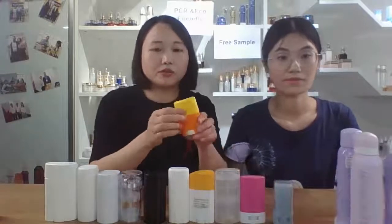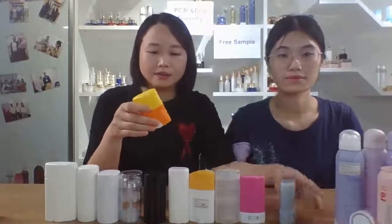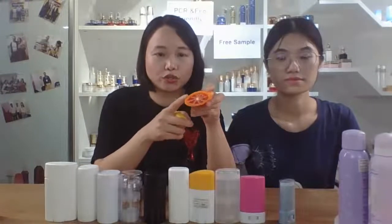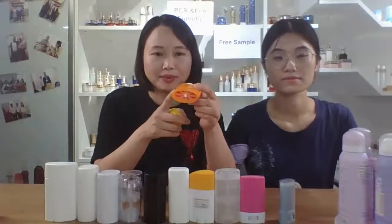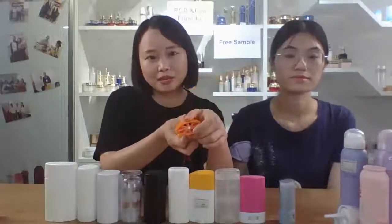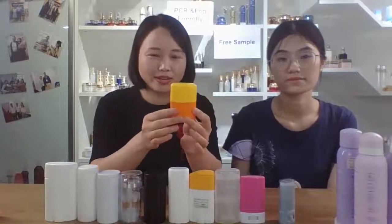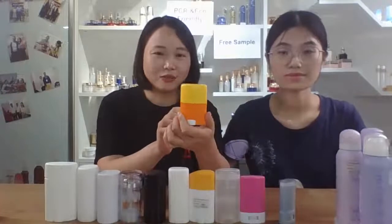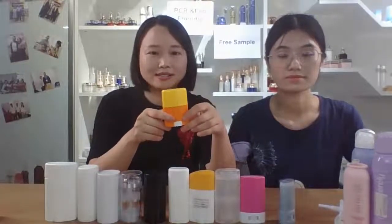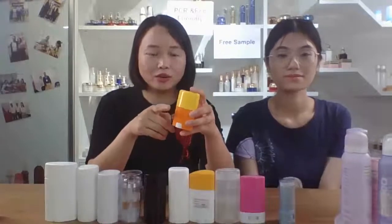And this one is also 15 grams, but a different style. The cap is PP plastic material, and the deodorant container body is also made with PP plastic material. Here you can rotate it to push up the products. This one looks very colorful and is very suitable for a sun stick. If you like this style in other colors, you just need to offer us the Pantone code. We can customize the color for you, and we can also customize the logo printing.